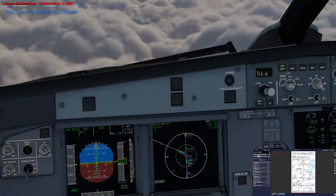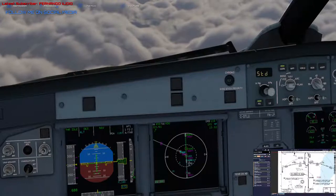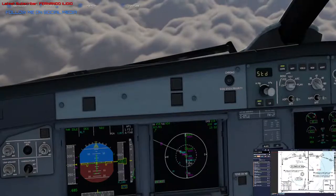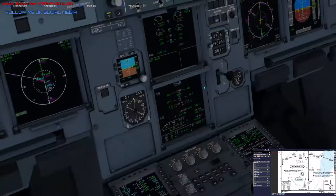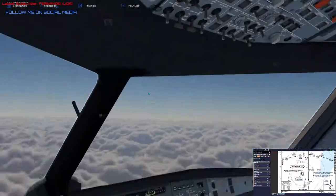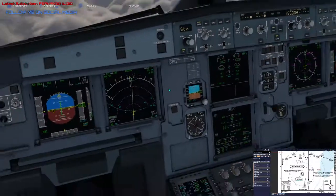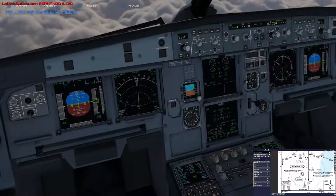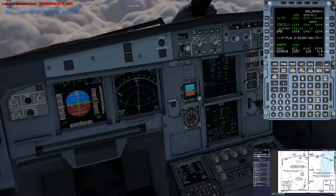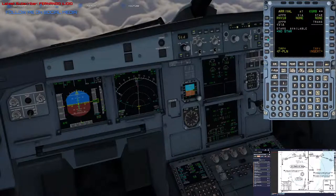Delta 2642 will request the RNAV runway 18 to Green Bay from the initial approach fix Dob D. Alright, you're cleared direct to the Dob D intersection. Direct Dob D, thank you, Delta 2642. Seatbelts off. When we descend now, the seatbelts come off. Alright, let's go direct to Dobby. Actually, let me just get the RNAV runway 18.